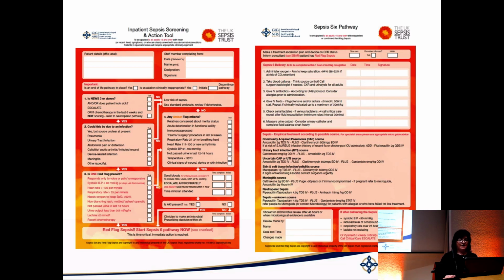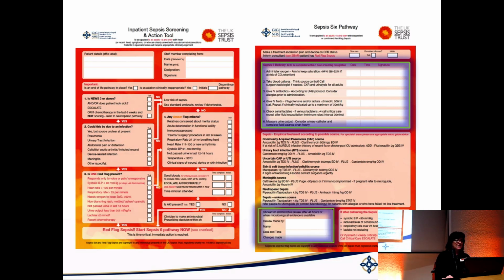There are some minor modifications. We couldn't get our paediatricians to allow this tool to be applied to patients under 16, so our tool applies to patients over 16. We made a modification on the back of it because we don't have electronic observations anywhere in Wales at the moment. So this part we peel off, and it's a sticker that goes into the patient's notes. We also wanted to please our microbiologists, so we also have a sticker for antimicrobial review after 48 hours. We implemented that, and it's been running for 12 months now in Cardiff, and it is the red flag sepsis.